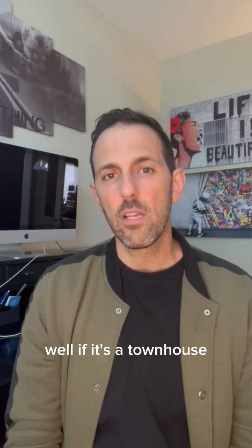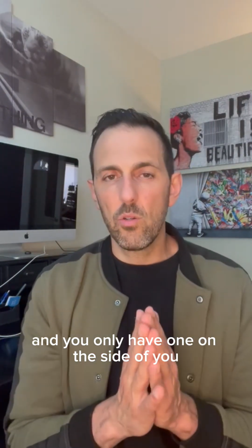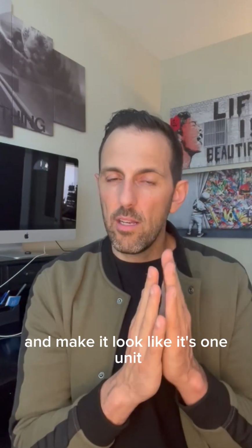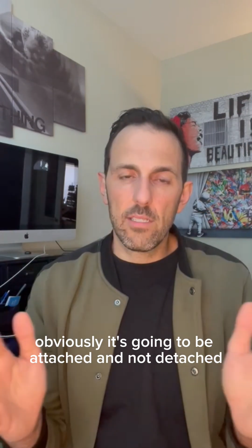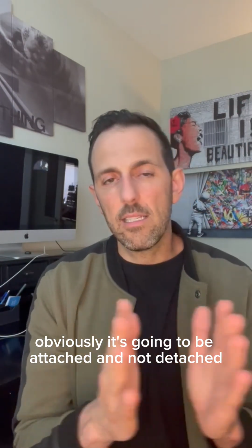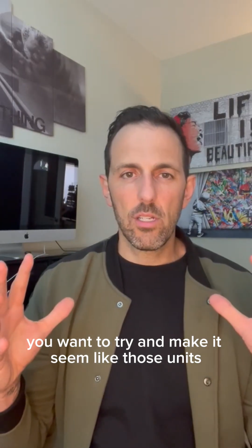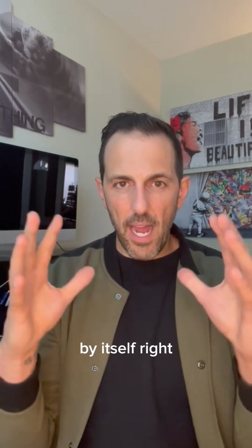The first shot I would do on a condo or a townhouse: if it's a townhouse and you only have 1 on the side of you, I would really just cut that other side out and make it look like it's 1 unit. Obviously, it's going to be attached and not detached. But you want to try and make it seem like those units are really just by themselves, right?